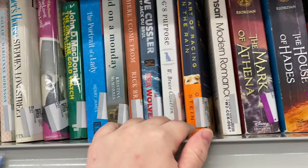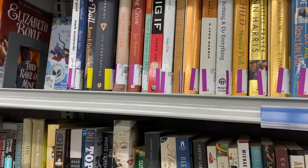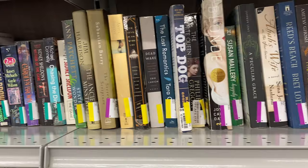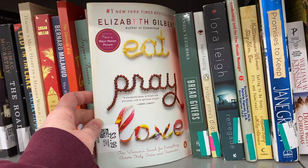We sold on the Monday. This is a historical fiction, I believe, maybe possibly wrong, but I have heard absolutely phenomenal things about this book. Everyone that reads it has nothing but good things to say, at least that I've come across. But I do have to say, this store itself has an awesome selection of historical fiction, and you will see that as I continue to pull books out. And like I said, they just have a lot of popular titles still.